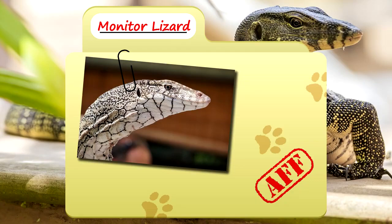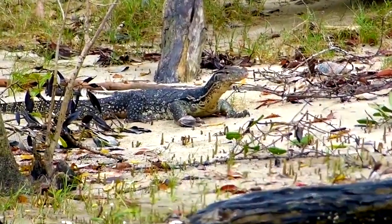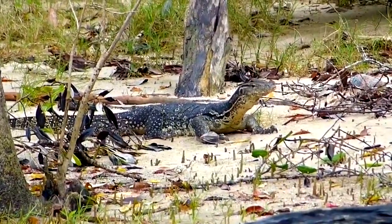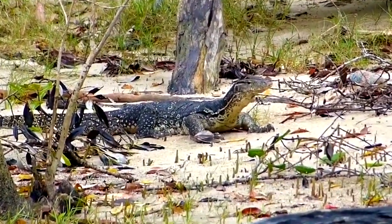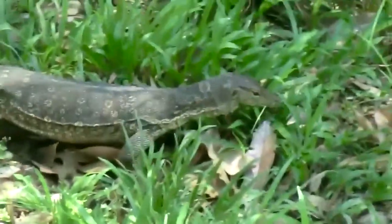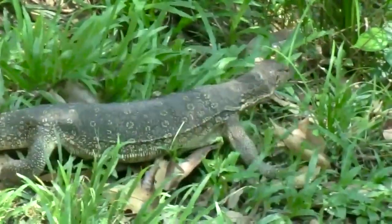Today on Animal Fact Files, we're talking about monitor lizards. These are some of the largest living lizards in the world. Nearly half of the monitor lizard species alive today are found in Australia, though there they're referred to as goannas. Apart from Australia, these large lizards are also found in Asia, Africa, and Oceania.